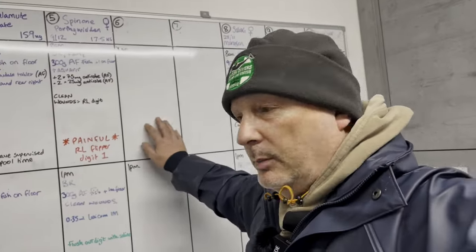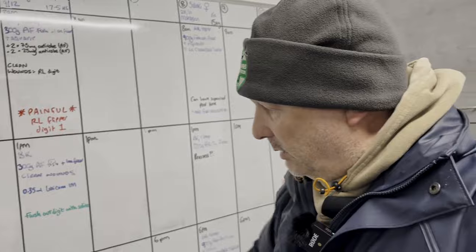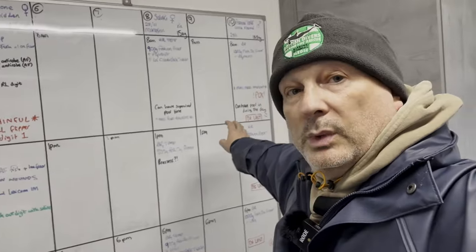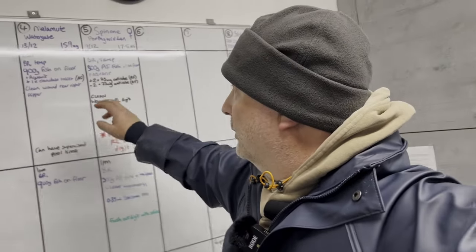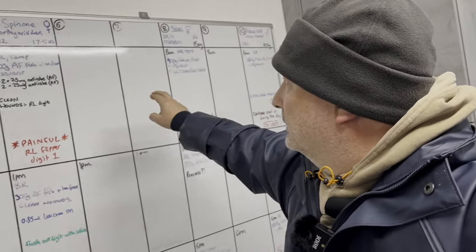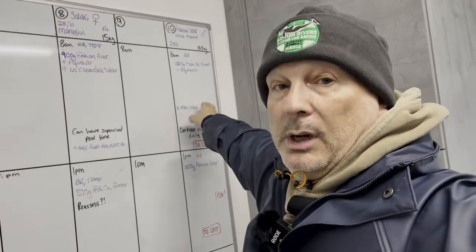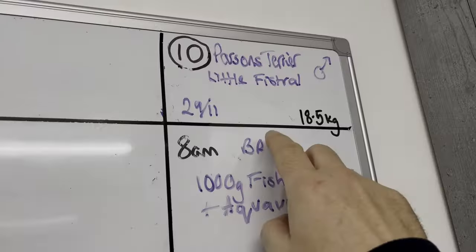This is the whiteboard. This tells us everything that's going on with each seal every single day. Now, as you can see, we haven't got that many seals today. We've got Malamute, Spinoe, if that's how you say it, Saluki, and Parsons. Parsons is off to CSS, which is the Cornish Seal Sanctuary. He'll go there to get rehabilitated and fed up before he's brought up to a release weight, so we don't have to worry too much about him.